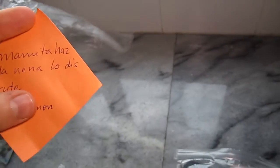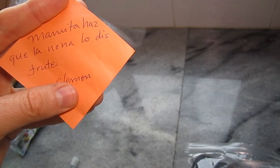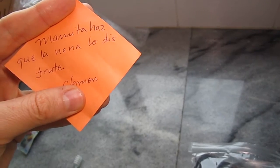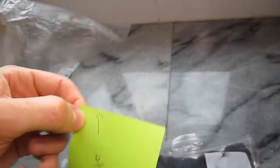And the last but not least, a blouse for my husband. For Sophia it says the note that she has, Sophia, and it says, mommy, do your baby enjoy. It's in Spanish. So this is for Sophia. And for my husband, Felipito, let's read the note.